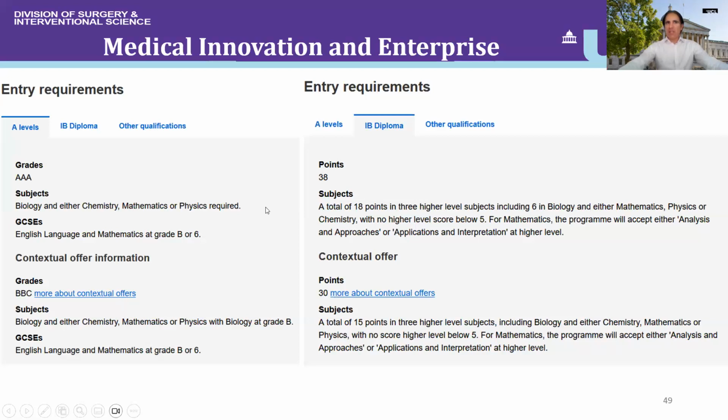So a few words about the entry requirements. As of 2024, we've bumped up the entry requirements to 3As. And for contextual offers, that's a B, B, and C. And for the International Baccalaureate, it's 38 points, and 30 points for a contextual offer.